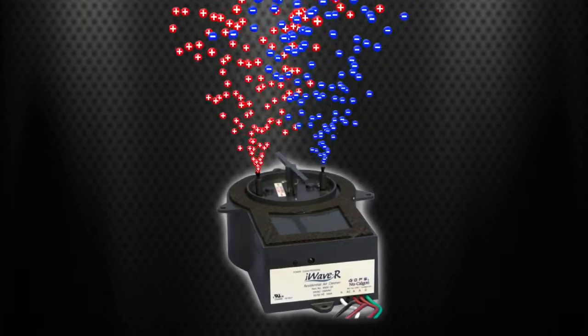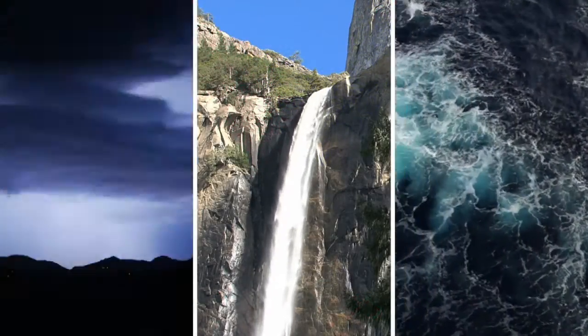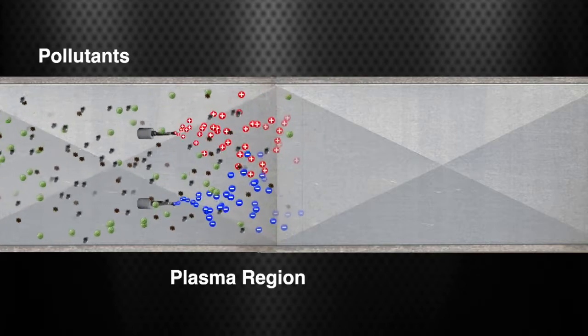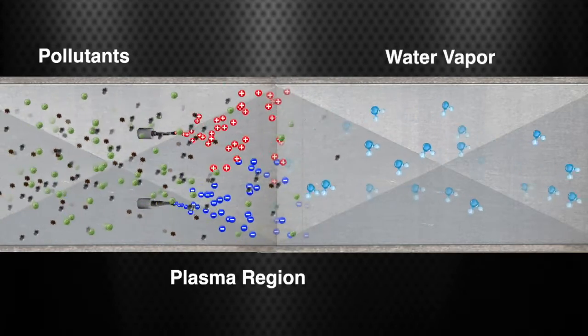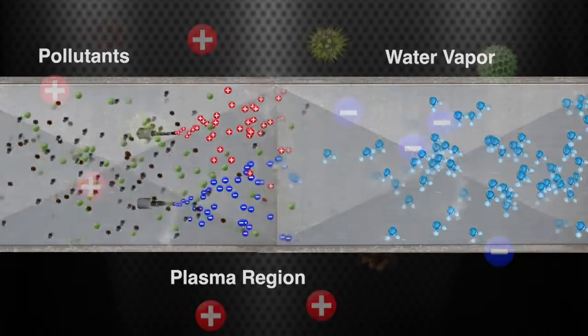iWave's technology generates the same ions as nature creates with lightning, waterfalls, and ocean waves without developing any ozone. When these ions are injected into the airstream, they break down passing pollutants and gases into harmless compounds like oxygen, carbon dioxide, and water vapor.